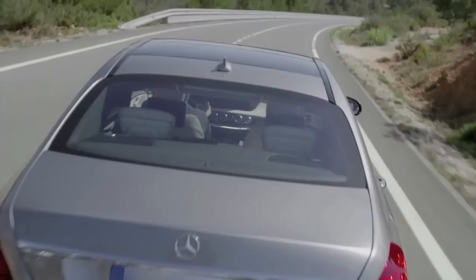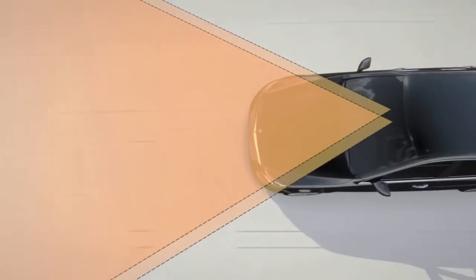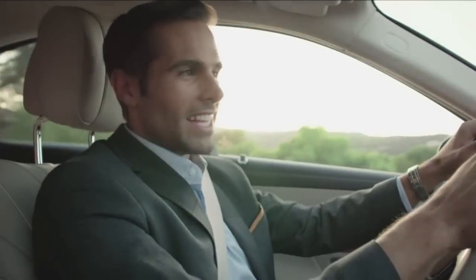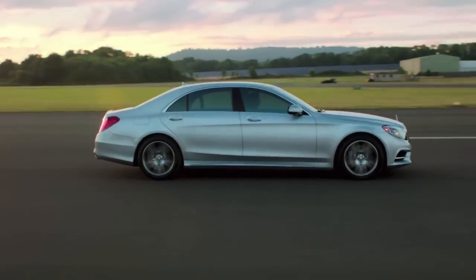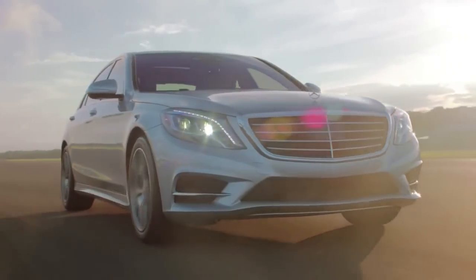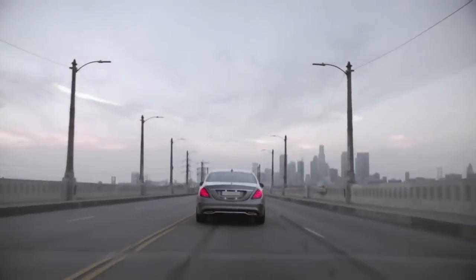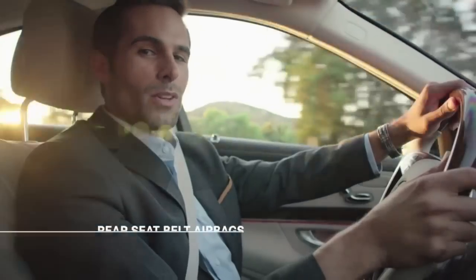As with every S-Class, this one introduces the world to a new era in safety. Using a combination of stereoscopic cameras and radar system technology, it can actually see in 3D and continually monitors 360 degrees around you. If your S-Class senses even the slightest possibility of danger from any angle, it will alert you and intervene to help avoid any kind of collision. Your S-Class innovations include Distronic Plus with steering assist and rear seatbelt airbags.